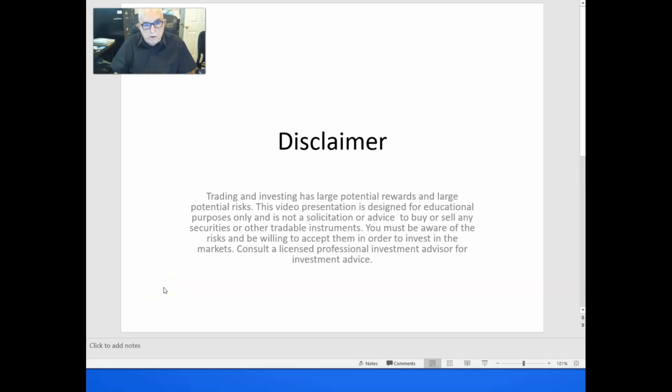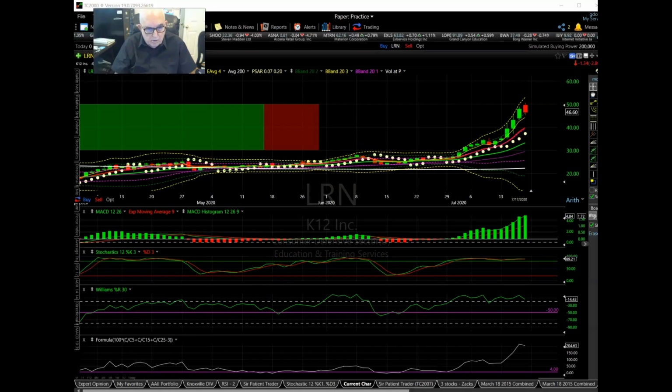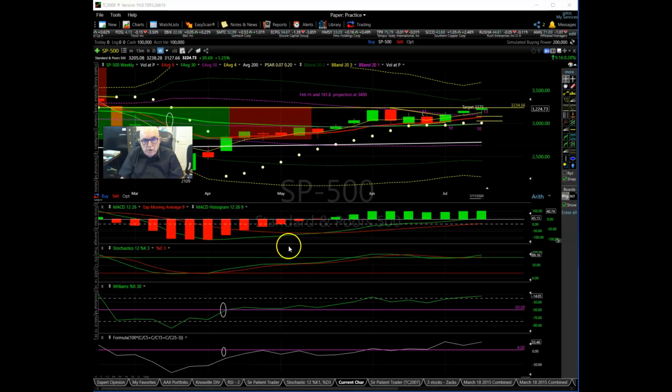And so now we will turn to some of the charts. We look at the general market, we'll be using the S&P and perhaps the Nasdaq, and also at the end we'll take a look at some individual stocks using Shaken Analytics. So here's a weekly chart of the S&P 500.